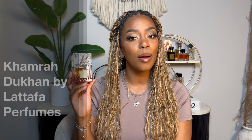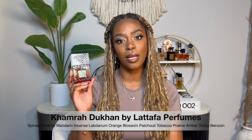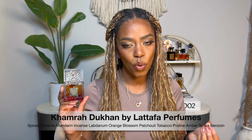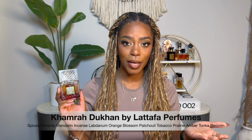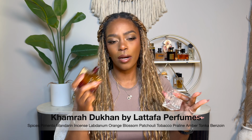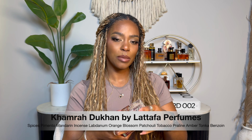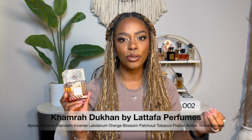Up next is Khamrah by Lattafa. This is the Dukhan iteration of the original. This fragrance, when I first got it, I was a little scared of, because I don't get along with pimento notes in fragrances, but this one had it and it doesn't bother me. I actually quite like this fragrance. I think it is a little less sweet than the original Khamrah, and it almost smells a little bit more wearable. It's a little more airy, and a little less dense.